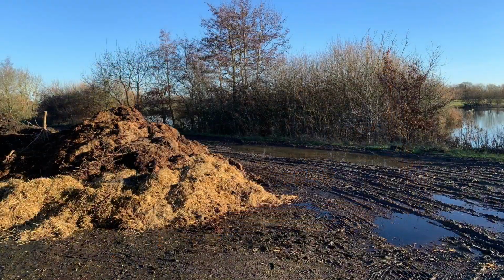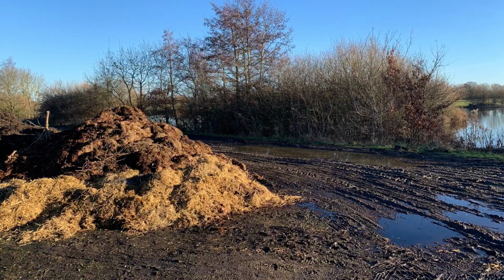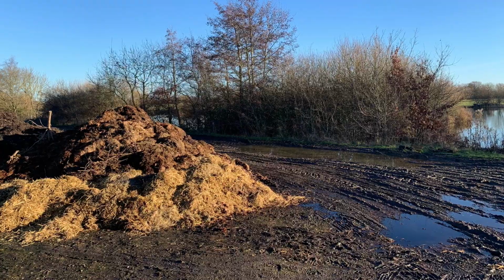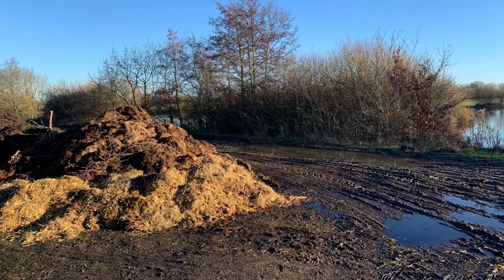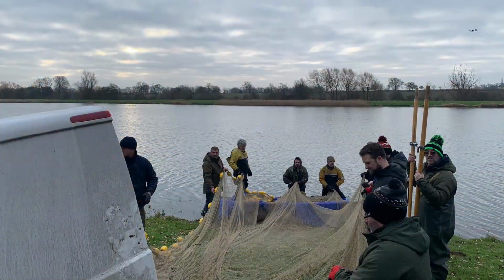Over the last 5 years we've seen lots of these huge muck heaps washing into lakes, so we really put guidance on the farmer or the landowner to either have these bunded or remove them, potentially very damaging to fisheries.